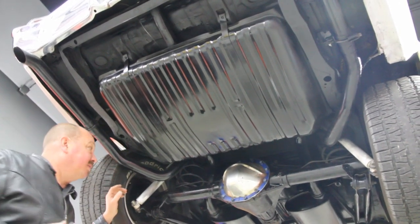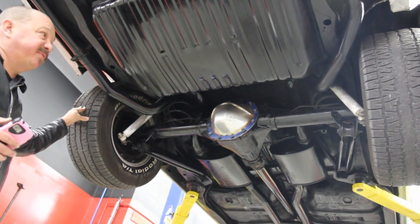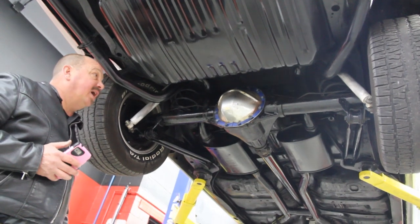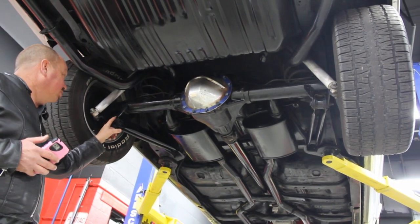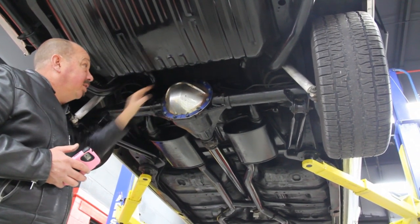Tank's in good shape. We've got a 12-bolt GM rear end. It's got 3.73 Posi gears in it. Just one awesome car here, guys. We've got, looks like new bushings in these trailing arms, upper and lower.